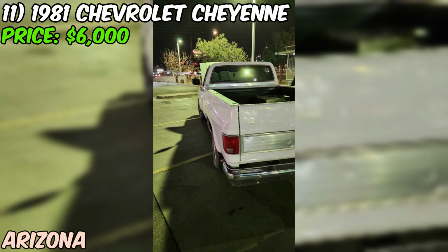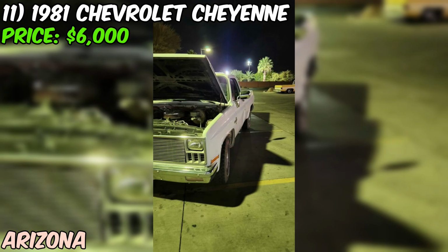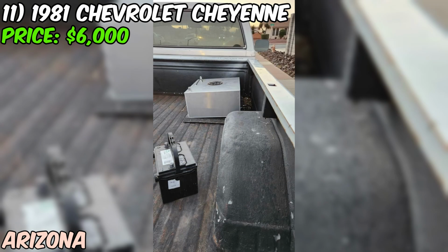11. Let's talk about this 1981 Chevy Cheyenne C10 I found on Marketplace for $6,000. And I've got to be completely honest with you. This one's definitely a project truck that needs serious work. Let me break this down straight. This truck's got some good bones, but also some major issues.